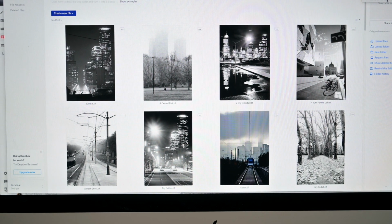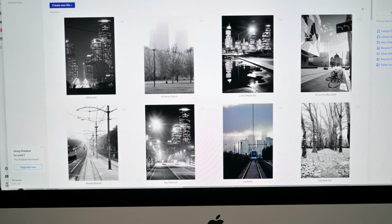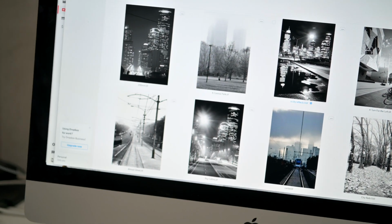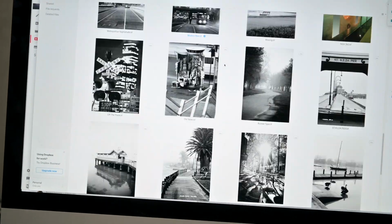This is 8 of the 44 pics. I actually have to find one pic here that's hiding somewhere in Aperture. So I have a PDF, which is around here somewhere.